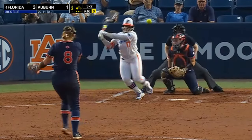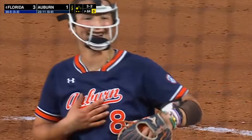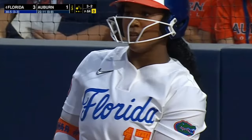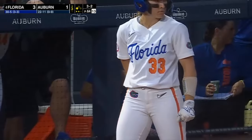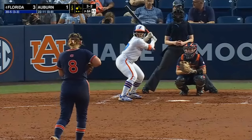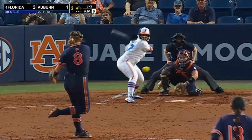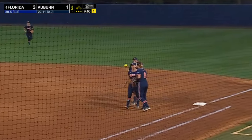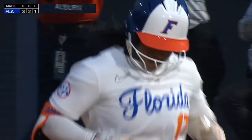Payoff pitch. Fouled back. You see Lamar though, she's really making her work for this out. So a full count, 3 balls and 2 strikes. A runner at third with 2 outs. The payoff pitch. Slow roller to second. Rose Roach tosses, and that ends the inning. So the Gators do get a runner all the way around to third, but no runs to show for.